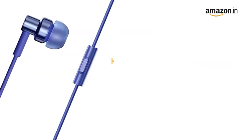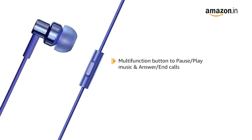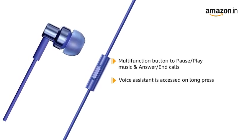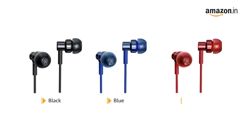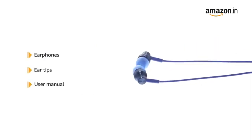The earphones feature a multi-function button to pause or play music and answer or end calls conveniently. Voice assistant can be accessed when the button is long pressed. It is available in black, blue, and red color. In the box, you will find earphones, ear tips, and a user manual.